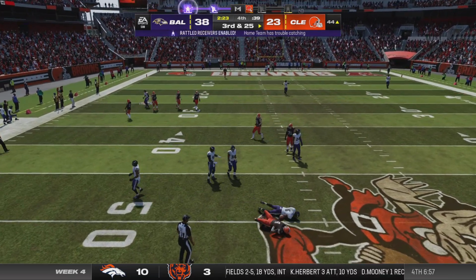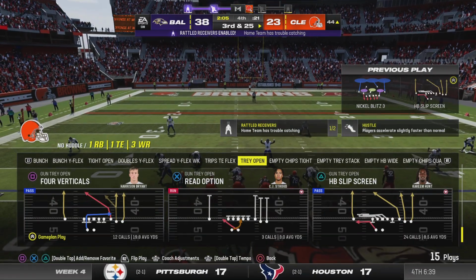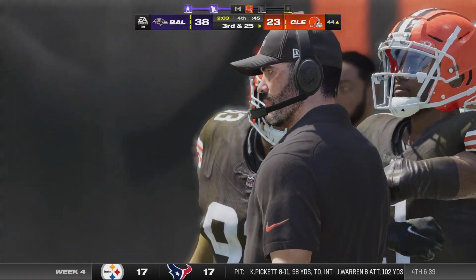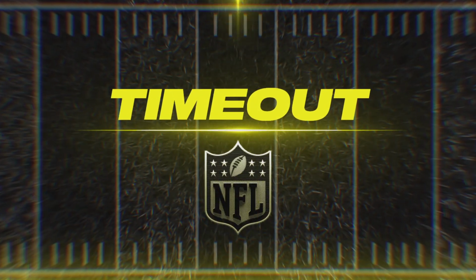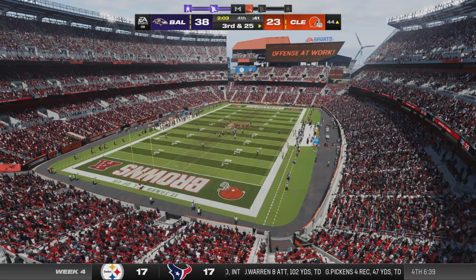And a big loss here as he's taken down. A big play needed, no doubt. 3rd and long. Now the Browns will use the first of their 3 timeouts. That'll leave them with 2 remaining. We'll be back after this.